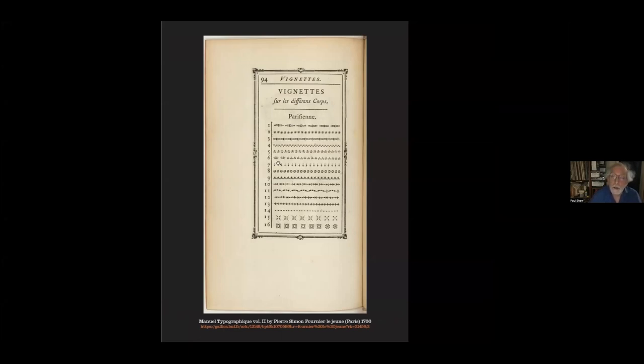Fleurons or ornaments were there almost from the beginning. Here is an example from Fournier, who was very famous for his Rococo ornaments. You'll notice they have to number them to make it easy for customers to know what they're going to get, and they're going to be available in multiple sizes. If you look at Fournier's specimen book or Bodoni or some others, you will see the same designs repeated at different sizes, since this is metal type.